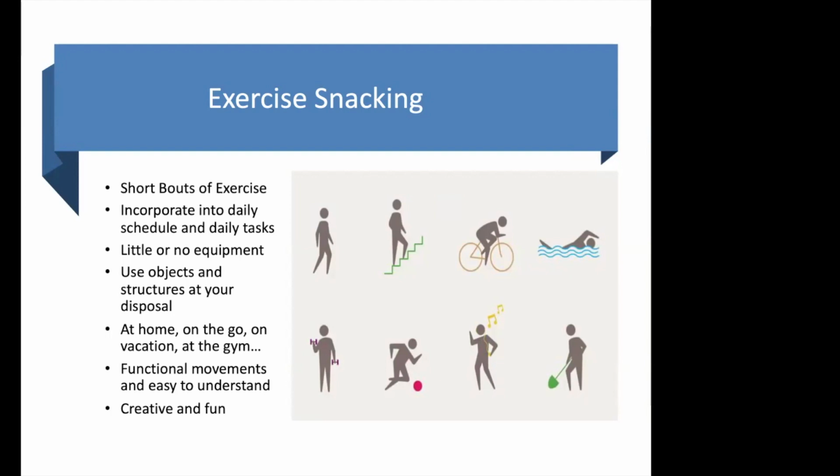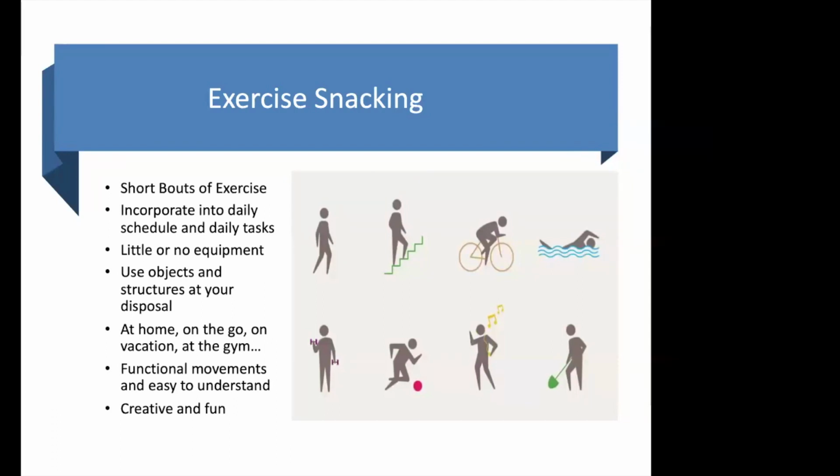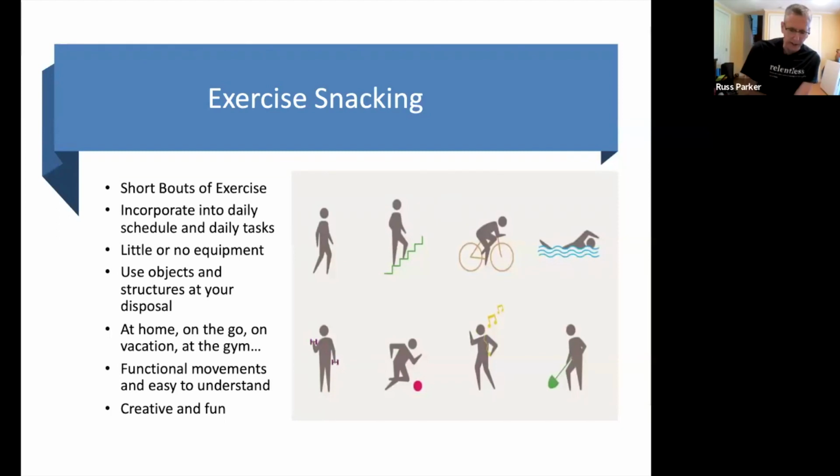Some of these techniques, I'll mention some of the time-saving techniques will actually be at the gym. A lot of the reasons for using this technique is because you can't make it to the gym, but there are also time-saving techniques. You could do snacking at the gym as well. A lot of them are functional movements and easy to understand.